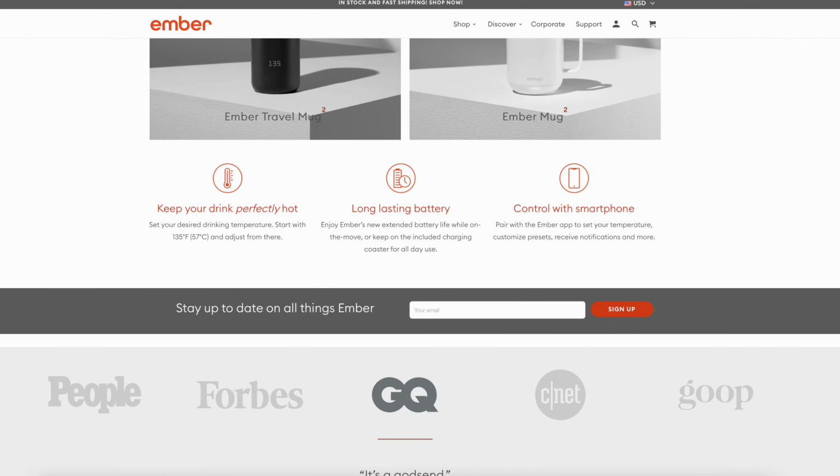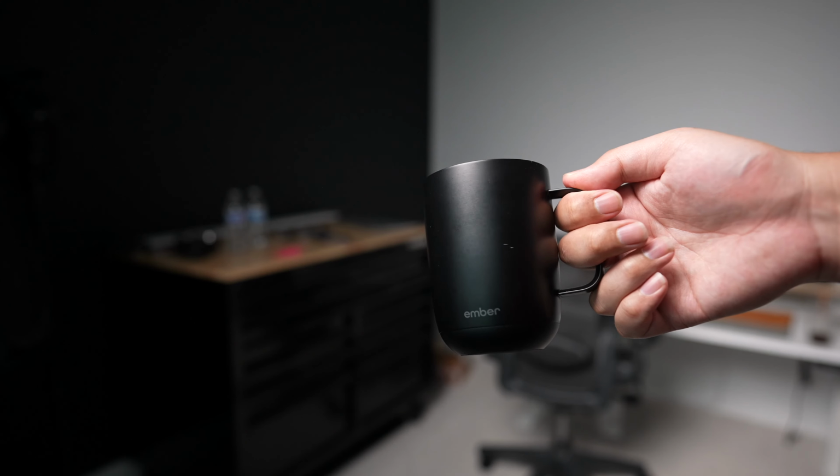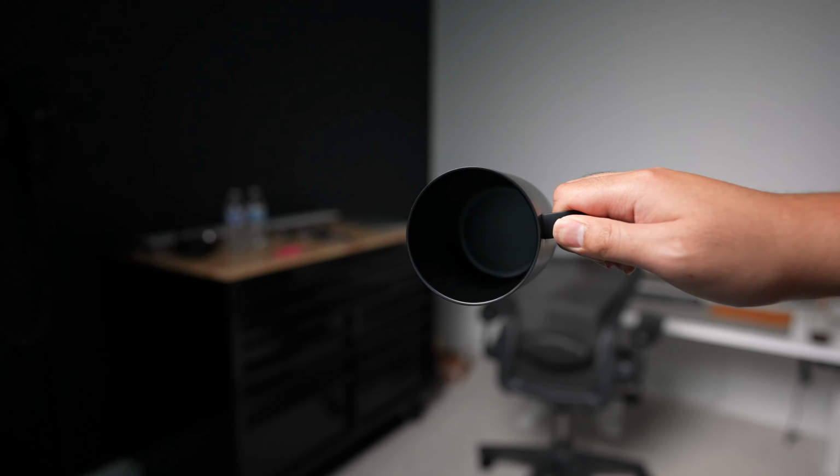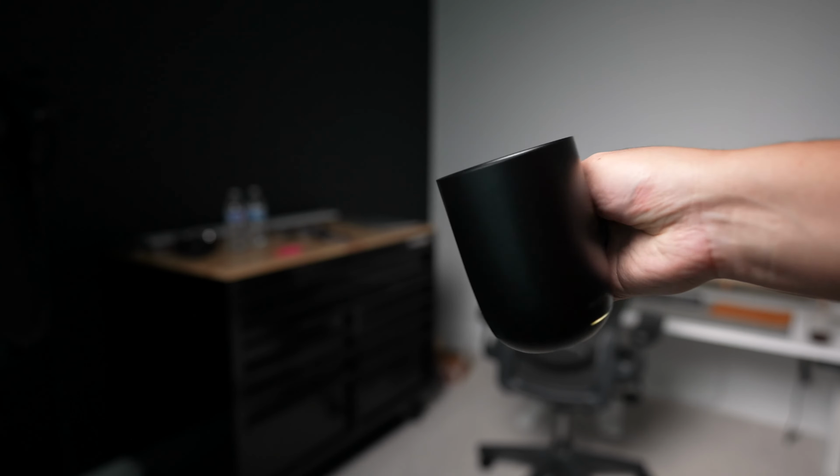I'm honestly a bit mixed on the Ember brand and product as a whole because it's a nice mug with a lot of features, but it only holds up to 10 or 14 ounces of beverage depending on the size, and it's also not dishwasher safe. And you can't buy the mug separately, so it's always bundled with the charging pad, and the battery doesn't last that long when it's off the charging pad. Overall though, it works, but honestly, it's really expensive for what it is. Maybe my addiction will be curbed if I just take off the charging pad and just let the coffee get cold.